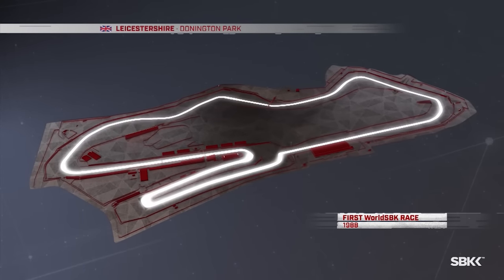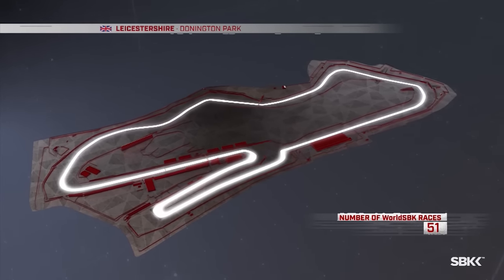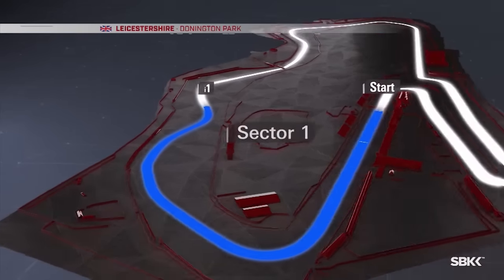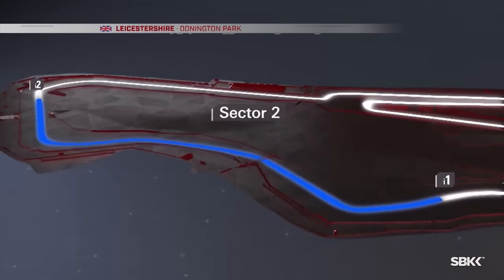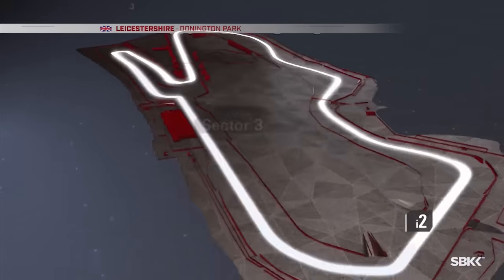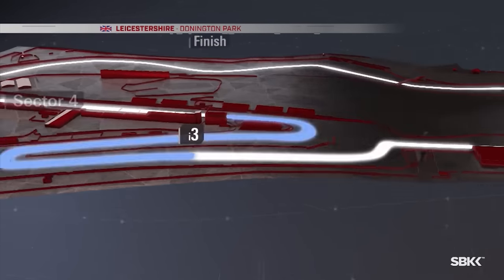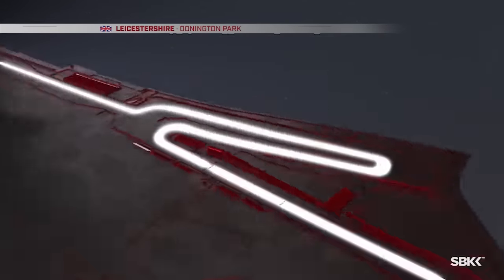First WorldSBK race, as we said, came here in 1988. We've had 51 races since then, another one to be added onto the board here this afternoon. And a closer look at the sectors, you can see fast and flowing in the first one. Redgate, a little bit slower than the Craner Curves, in towards the old hairpin, through Starkey's, in towards McLean's. That's sector number 2. Sector 3, through Coppice, into the Fogarty Esses after the back straight. And then the slow hairpins of the Melbourne Loop and Goddard's complete the lap here in Leicestershire.